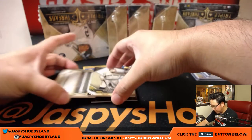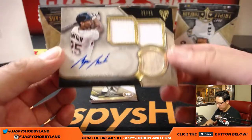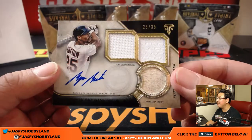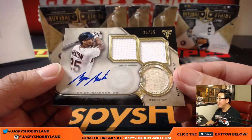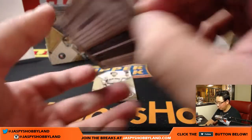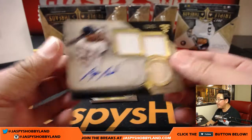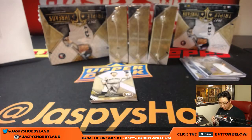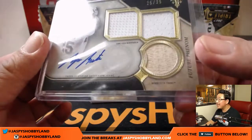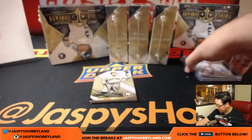There's the Babe. Behind Babe Ruth is Byron Buxton. Nice. 23 out of 25. Triple relic and autograph. Right on the card as well. Nice future phenom auto. Bat, jersey, and jersey. Twins. Ziggy. Nice hit, Ziggy. The text is kind of hard to read right there, but it's Byron Buxton.